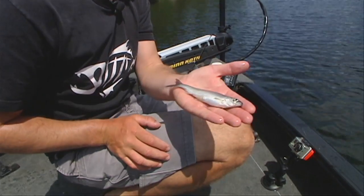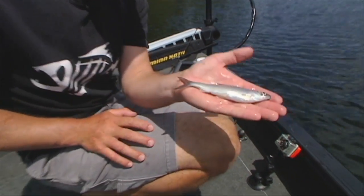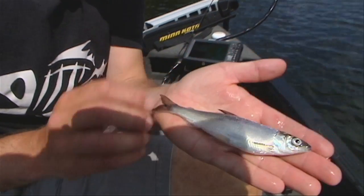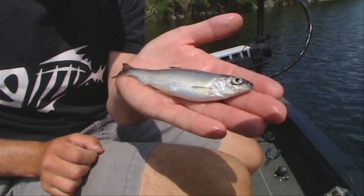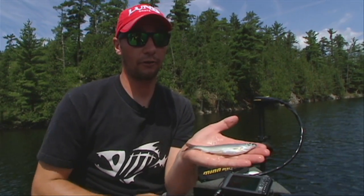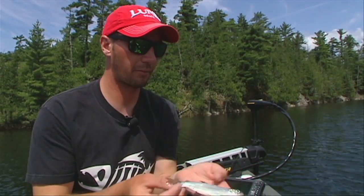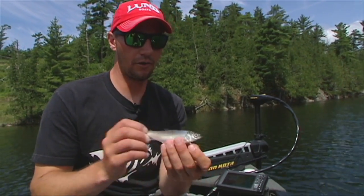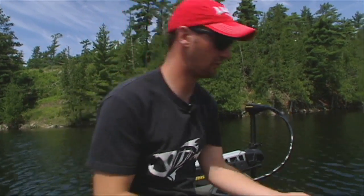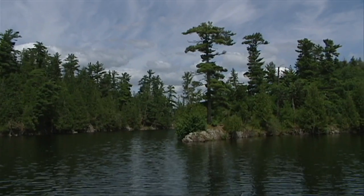Now I don't know, it doesn't look like it has any teeth marks or was puked up by one of the fish I caught, so he might have just died on his own. But that's a cisco or lake herring, and that's a big part of the diet for most of the big fish in our lakes up here in northwestern Ontario. And we use those for, you know, a lot of ice fishing for lake trout and pike, and obviously walleyes eat them too, so kind of neat.